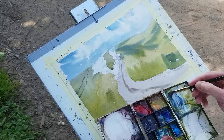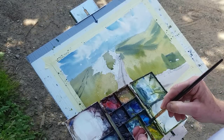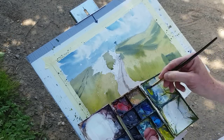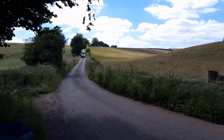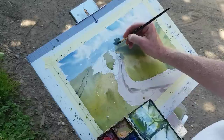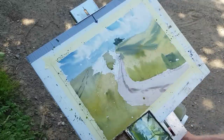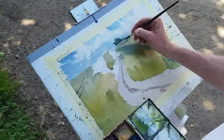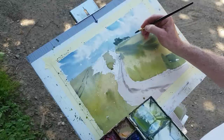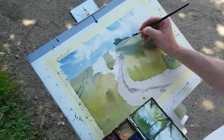Background hills. Start on the right hand side. So it's darker, not too green, otherwise that's going to bring it too far forwards, but darker. So there's some trees there, and then they disappear, and then there's just a little clump that reappears about there.